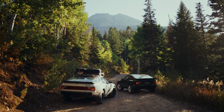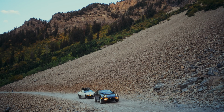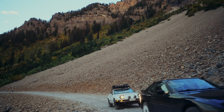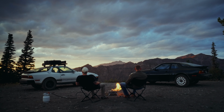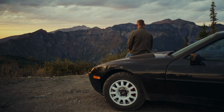So we went up a canyon that is very bumpy these days. They grade it every few years, and it hasn't been graded in a while. So it was a bit of a rough ride, but the fall colors were starting to come through in the canyon. And the sunset was actually really, really sweet. So we just set up a little fire, had a good time with the cars, and came away with some really cool photos.